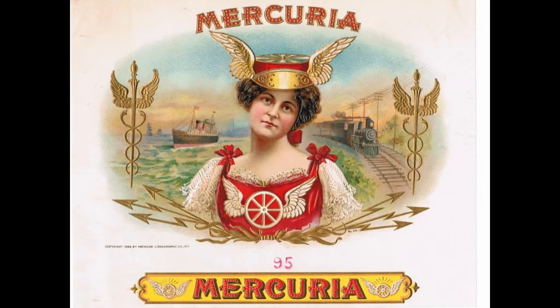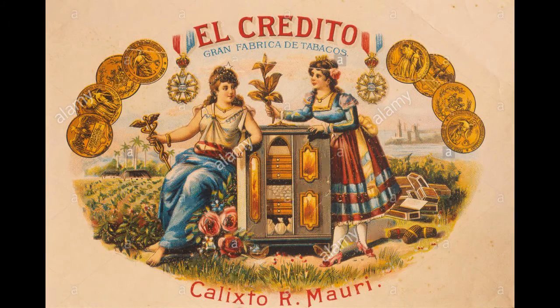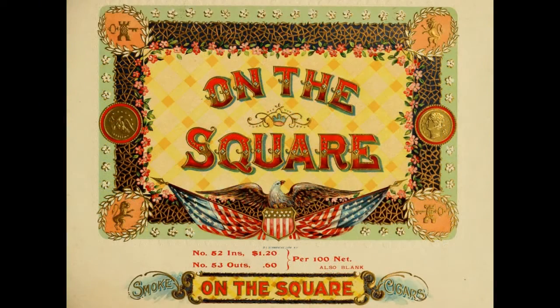So these cigar boxes, going back, it's very, very constant. Okay, Caduceus, the lady on the left, and even notice the medals, the badges. Well, we see the Templar cross there, and even the coins again carry this symbolism through.